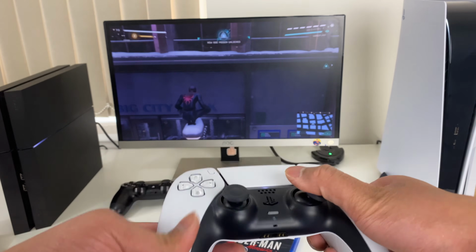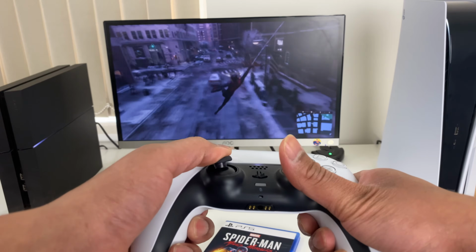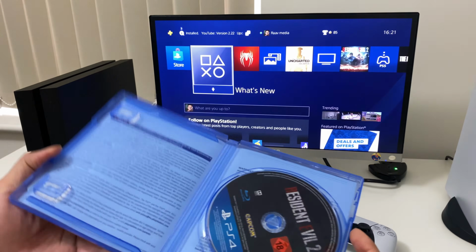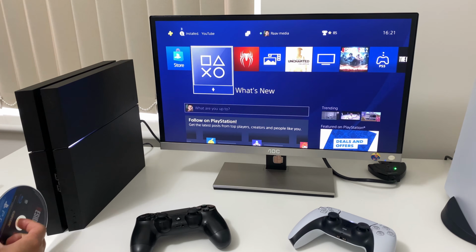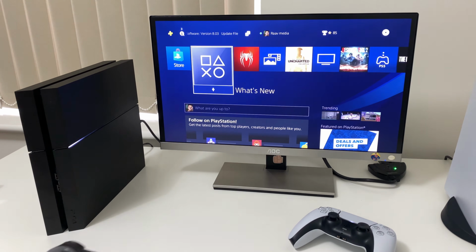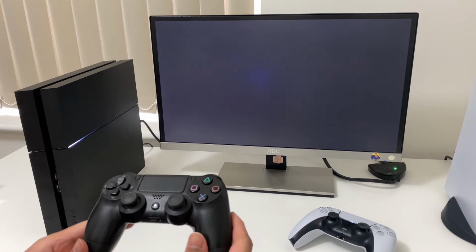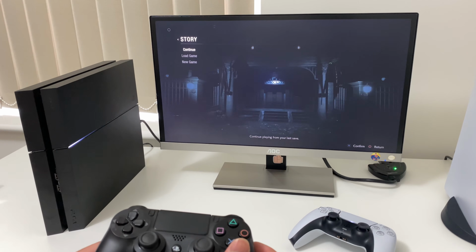You can really see how insanely fast the PS5 loads. Next, I'll try to load the same game on both the consoles, Resident Evil 2 Remake. And if you're unaware of this, the PS5 supports most of the PlayStation 4 games straight up. So let's load the game on the PS4 console first. Again, I'll skip past everything and time it from the start screen.